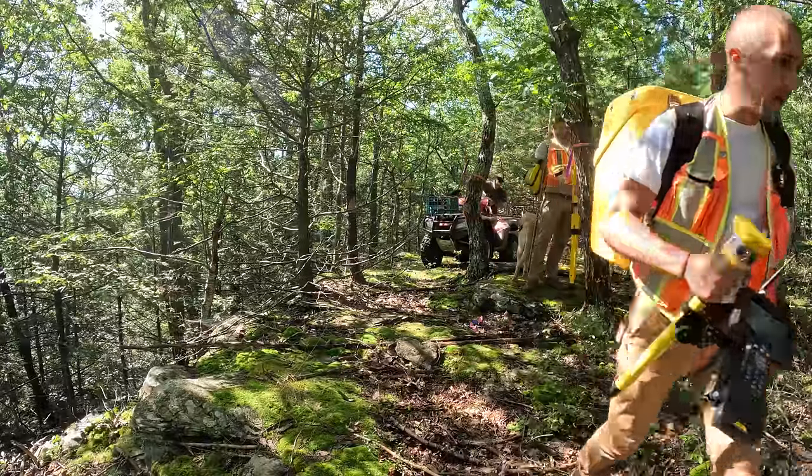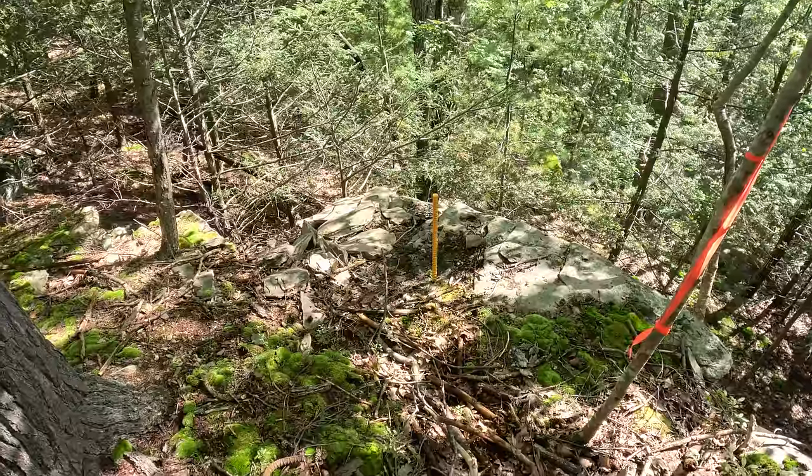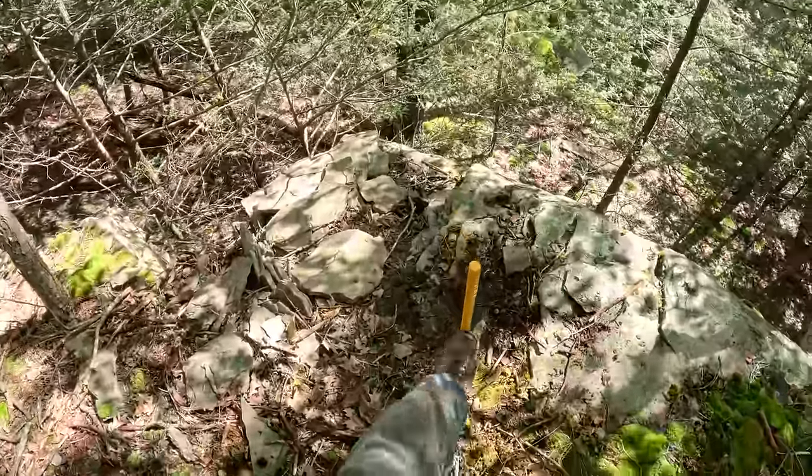I'm just going to make my way back out to the trail. Okay, I like that. That is set completely perfect. Marked in a manner where that should stay there hundreds of years.